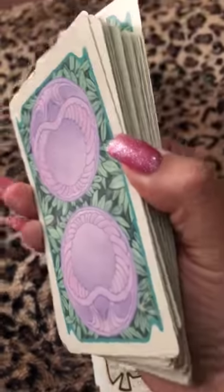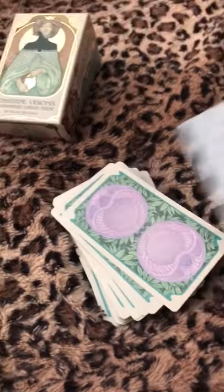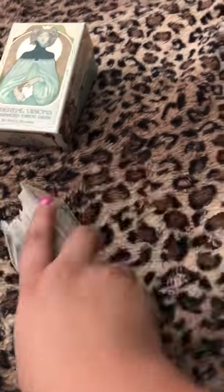What else? It shuffles like a dream. Let's see if I could show that off. Let's see if I could balance my tripod here. Sorry guys, I'm on the bed. So you could totally do a bridge shuffle. It shuffles really easily. If you have small hands, you could shuffle the cards sideways because they are just a little bit larger than the Rider-Waite. Thicker cardstock, so the deck does feel chunkier.